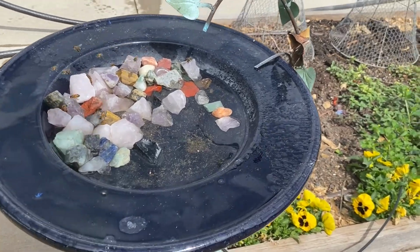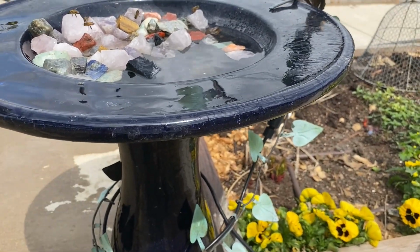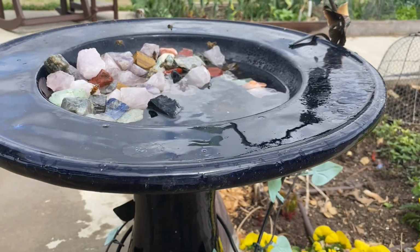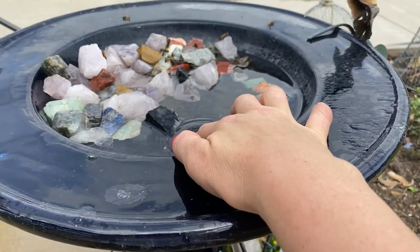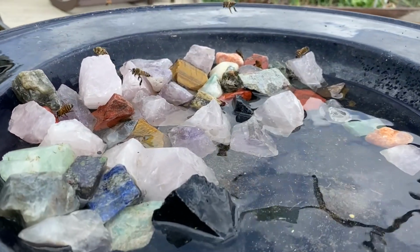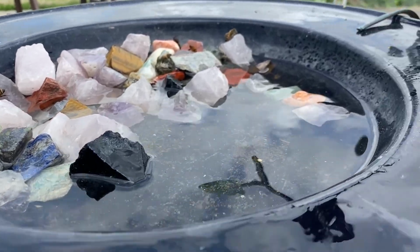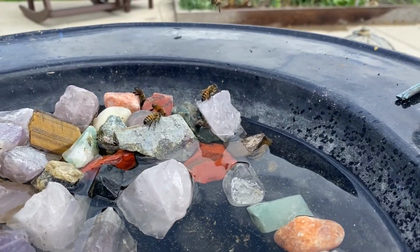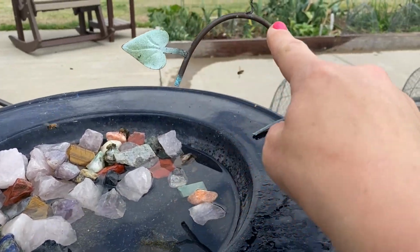This is another part of the garden that's fun. I put a bee bath, well, it's a bird bath. I use it for bees. I call it a bee bath, although the birds do use it. And I get pretty rocks to put in there because the bees really like to land on the rocks so they don't drown. They drink from the rocks and then they can get off and dry themselves off if they accidentally get wet. And then my other trick is I bought this thing here.